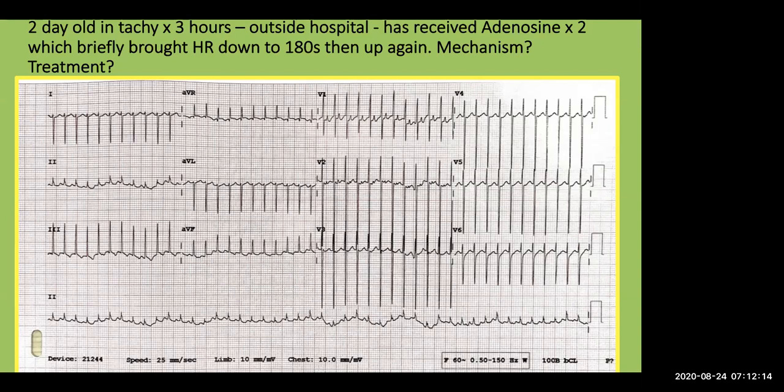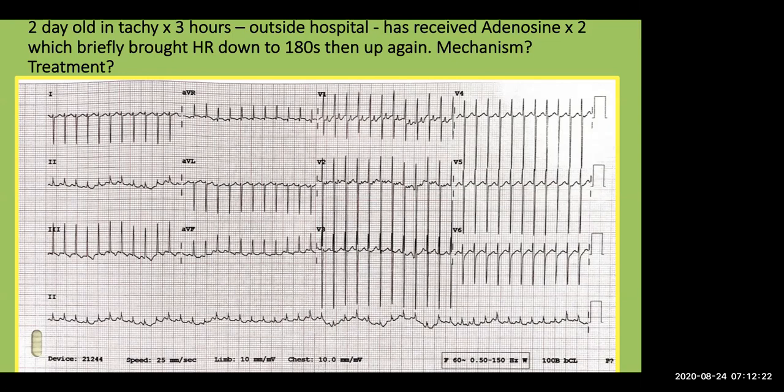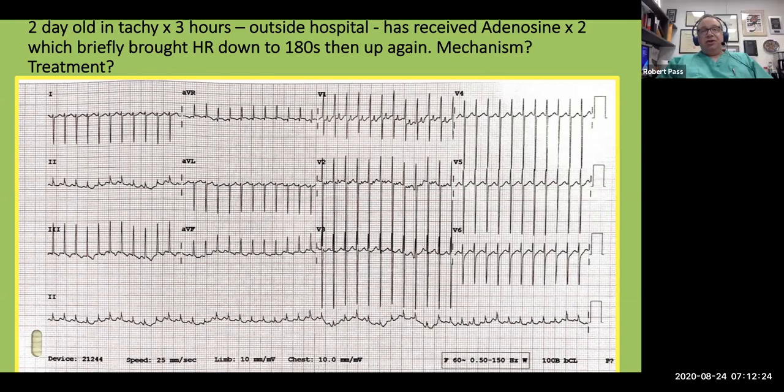Well, they kind of delayed the conduction through the AV node, right? And that brought the tachycardia down. Well, it probably terminated it, right? I mean, because let's presume this is ORT, and because the RP interval is 80 milliseconds or greater than 70. If the tachycardia went down to the 180s, the chances are that the tachycardia broke and then restarted.